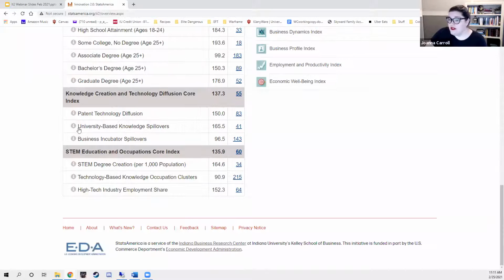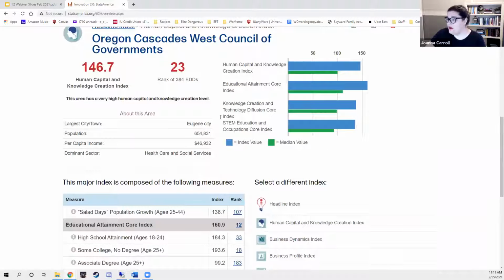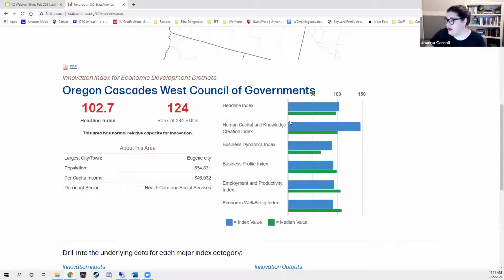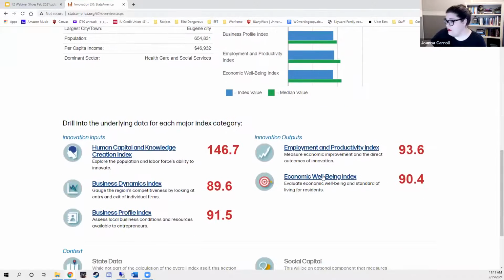So let's close this down and go back up to our headline index. While this region is knocking it out of the park on educational attainment, we're doing really well on human capital. We're lagging behind in economic well-being. So let's drill into that a bit and see what weaknesses we may have.